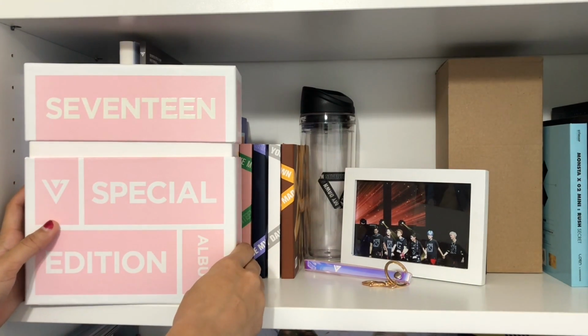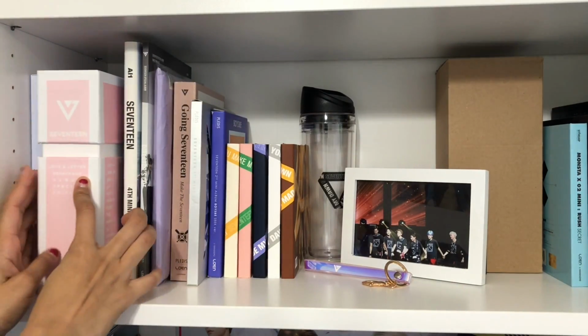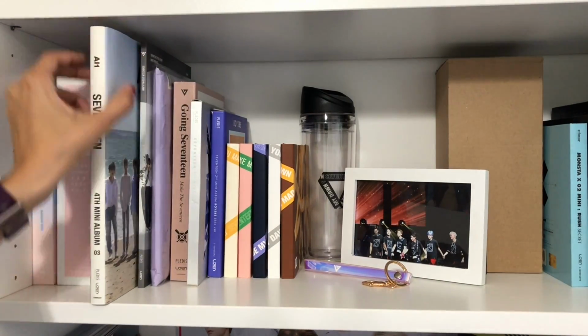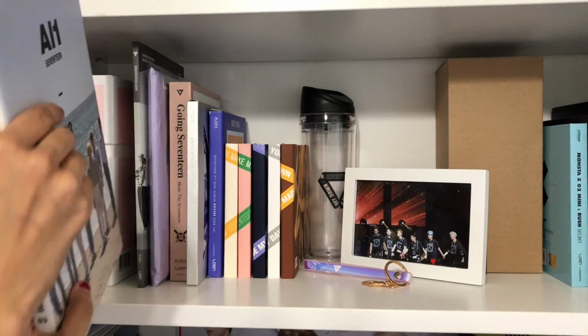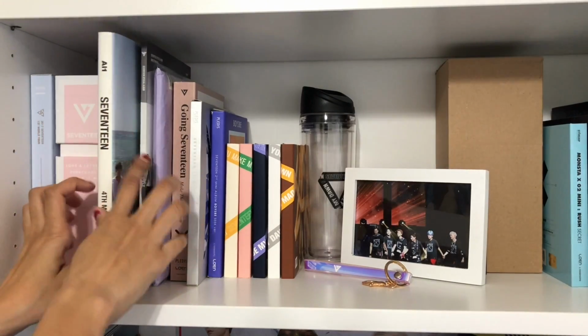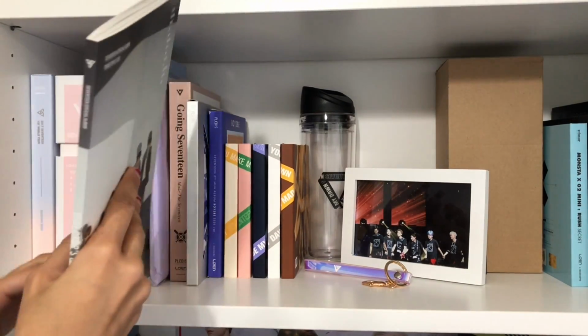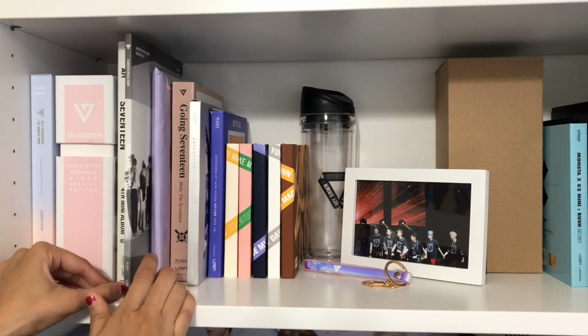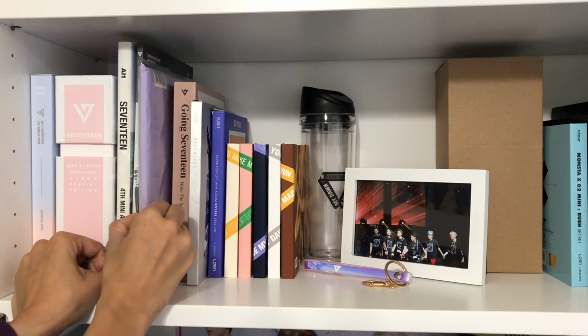And then I have Love and Letter Repackage. This is the special edition. And then we have their fourth mini album. I only have one version. And then I have Director's Cut. Most of these I only have one version because they are one of those groups that releases like, I don't know, 5 versions at a time.